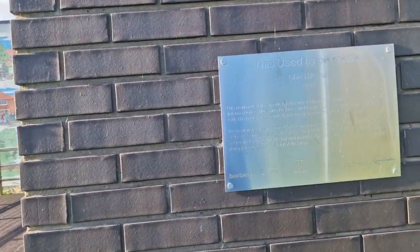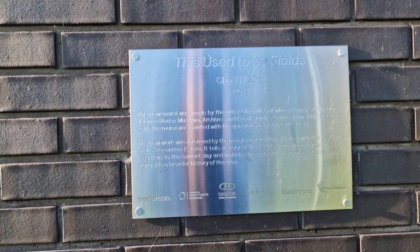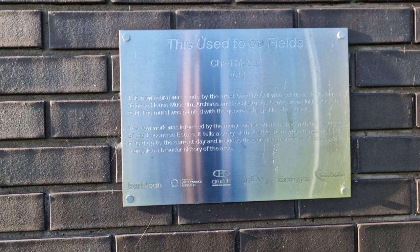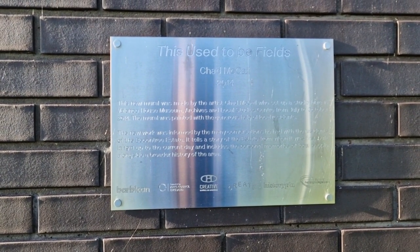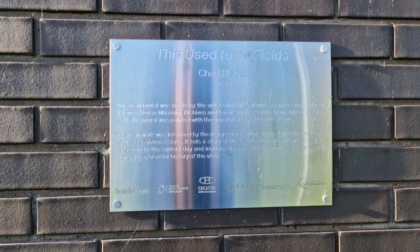this used to be Fields, Chad McCall 2014. This new mural was made by the artist Chad McCall, who set up a studio here in Valence House Museum Archives and Local Studies Centre from July to October 2014. The mural was painted with the generous help of local residents.